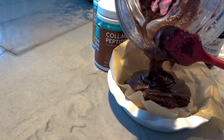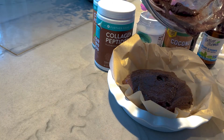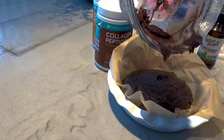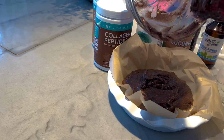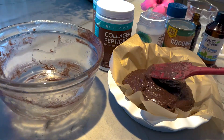And now we're going to put this layer right over the top. So you have a double layer of fudge, just like you would see at a candy shop. And this will go back in the fridge for, I would say, at least an hour before you start cutting it. And I will catch you all back in about an hour.